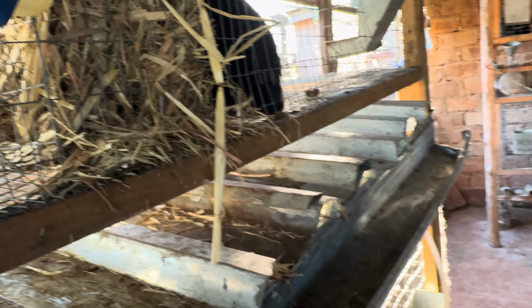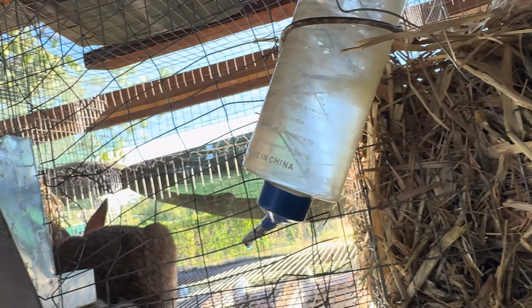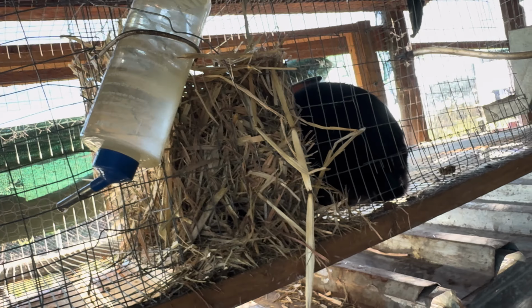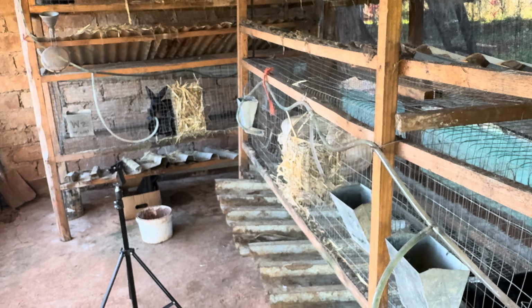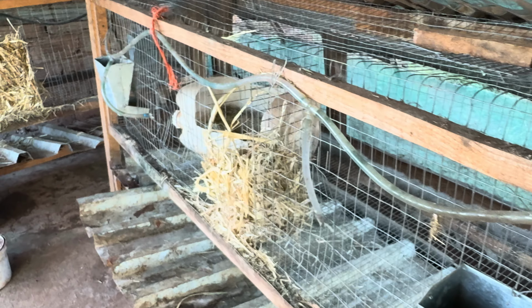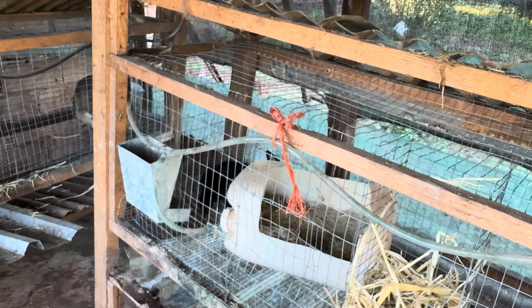Oh, and this side we have this water bottle. We're having some problems with our automated water. So yeah, it's so simple with this business. This grass is oats. We're feeding them oats, and we have banana grass outside which we planted, and we're even still selling sticks. So we sell banana grass sticks.